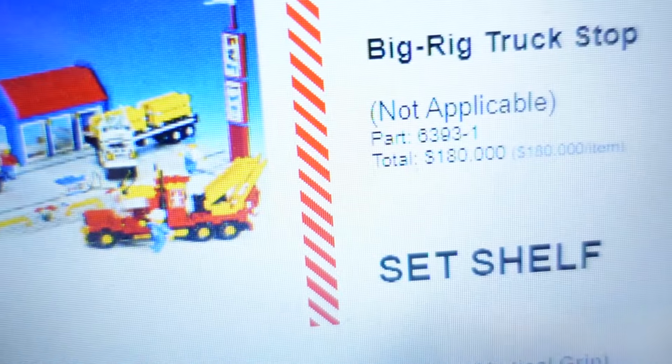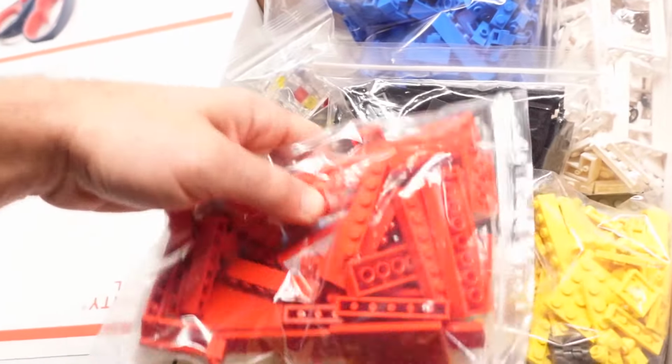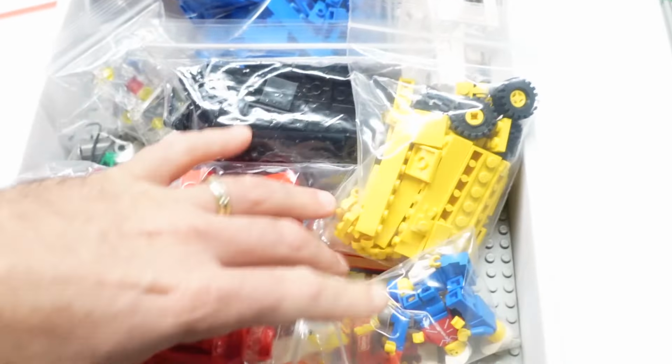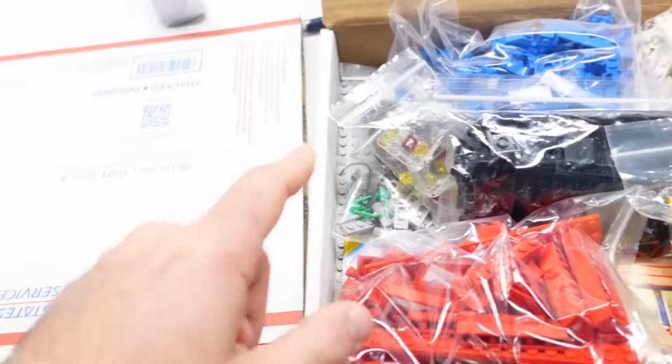Alright. 6393. Big Rig Truck Stop. Got it pulled out here. Oh, that's amazing sticker pieces in there. And they also bought 4 base plates here. So, I pulled this out. Regional Rate Box A, it's not the box size, it's the rectangle. And this fits in there perfect, and these fit on top of that just enough. And the rest of the parts are just this.